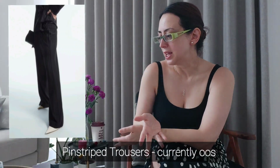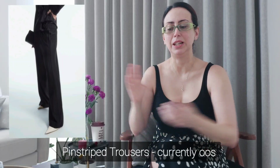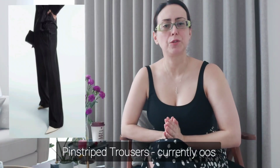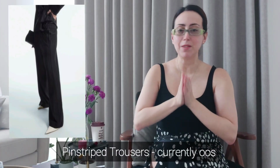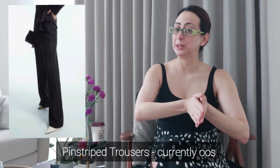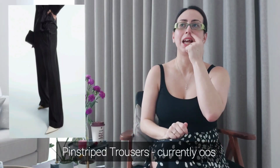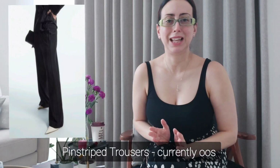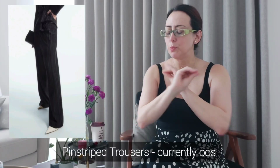It is well priced, and I haven't seen a matching blazer. I believe they have a top which looks a little bit too much for me, but not a matching blazer yet. Maybe they will bring something out a little bit later on, so I better watch this space, because I think you can match it, of course, with a black wool blazer, but a matchy pinstriped one, I think it would be pure perfection.